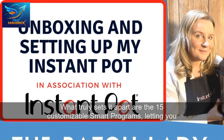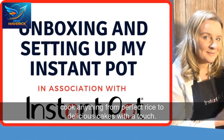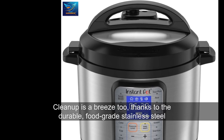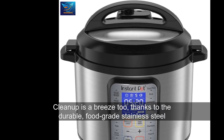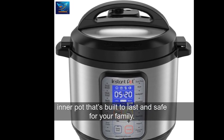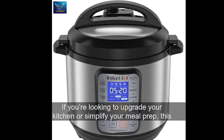What truly sets it apart are the 15 customizable smart programs, letting you cook anything from perfect rice to delicious cakes with a touch. Cleanup is a breeze too, thanks to the durable, food-grade stainless steel inner pot that's built to last and safe for your family.